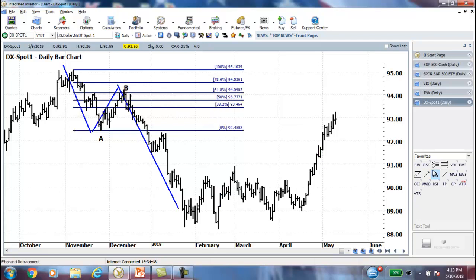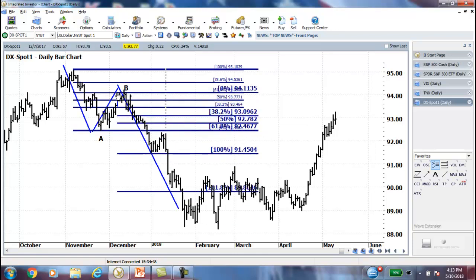And then we have our C wave extension. So let's use the extension tool and see what occurred there. Looks like a pretty long C. I'm guessing that's an extended wave. And it was the 100%.